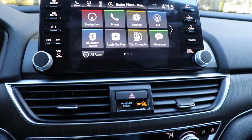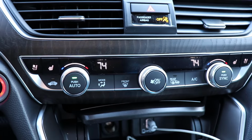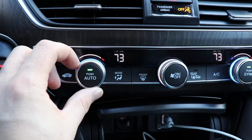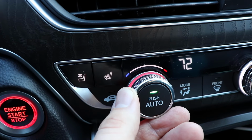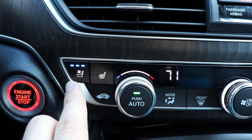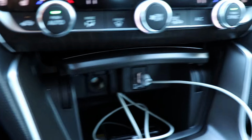As we go below that, we've got 2 central AC vents. You've got dual zone climate control. These actually feel nice and premium, good high quality. It's got a nice little tick to it, so that's pretty cool. Even the detail of it lighting up, if you can see that, red, blue. And then you've got 3-tier ventilated and heated seat options, so that's always nice, you and your passenger.